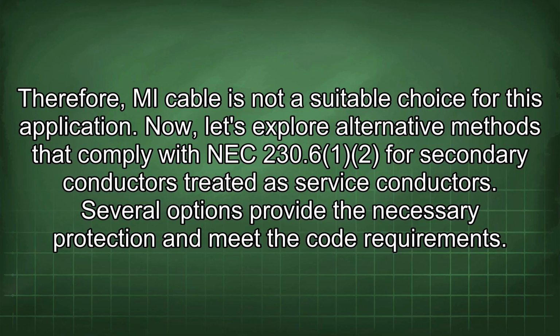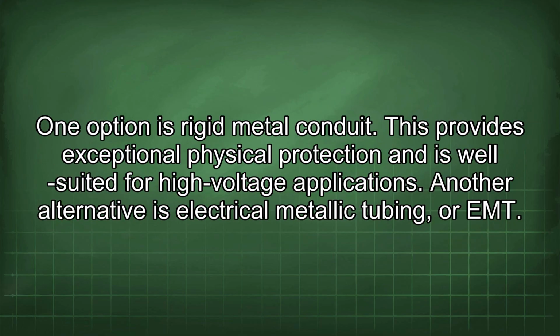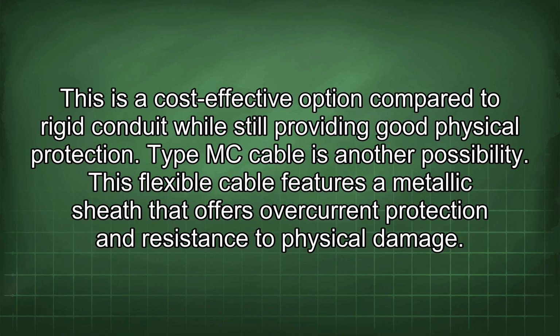Now, let's explore alternative methods that comply with NEC 230.6 for secondary conductors treated as service conductors. Several options provide the necessary protection and meet the code requirements. One option is rigid metal conduit. This provides exceptional physical protection and is well suited for high voltage applications. Another alternative is electrical metallic tubing, or EMT. This is a cost-effective option compared to rigid conduit while still providing good physical protection.